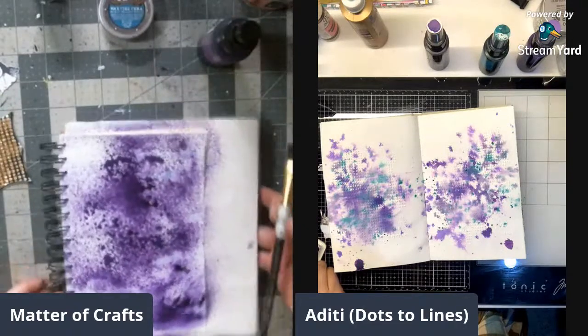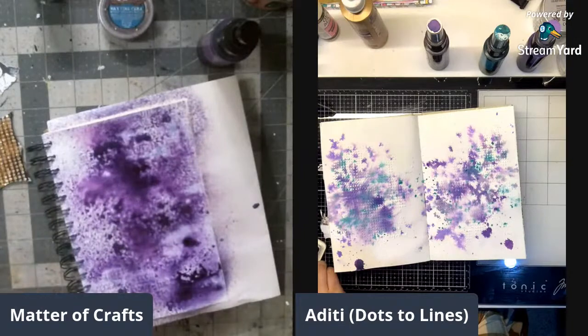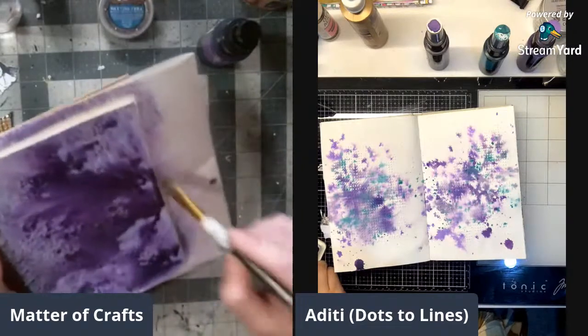Okay, this is totally different for me. Let's see. Spray a little bit of water to kind of spread it a little bit. Yeah, spread it.